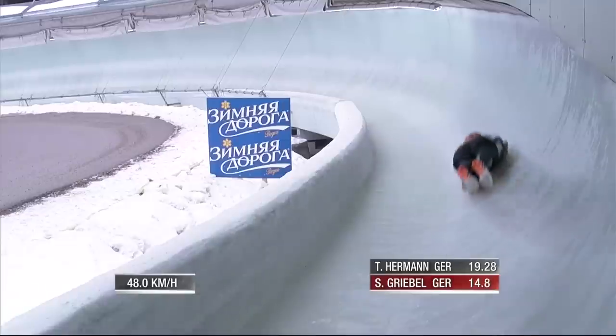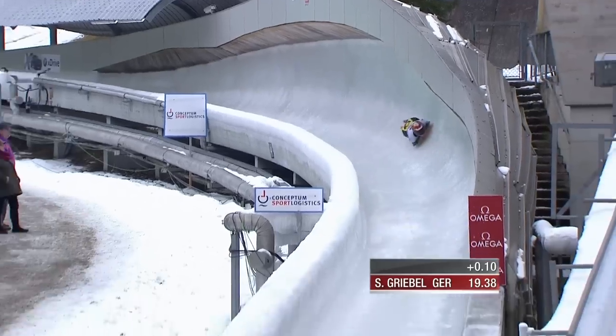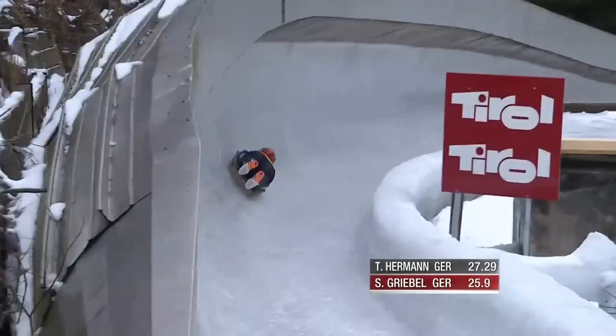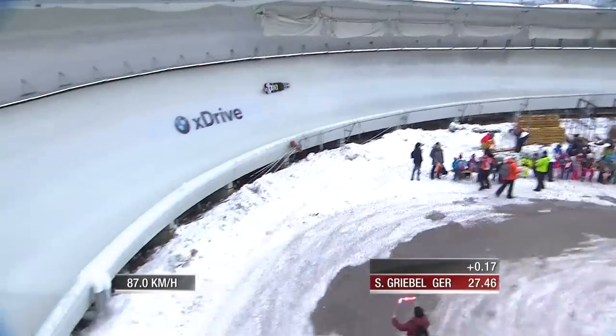But Sophia's actually been on the circuit for a few years now. It's her second world championship. She was 12th in Winterberg. So for Sophia, what she's going to be aiming for is a really strong top 10 position. You know, you've still got 2 years before Pyeongchang. Each year's a progression. Each year you're getting better.